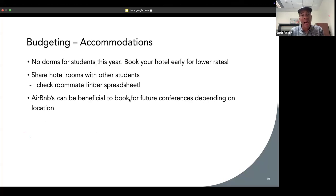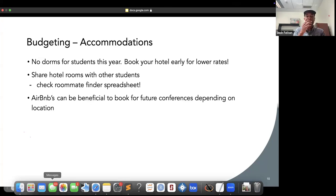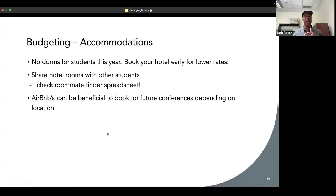And looking at accommodations, so lodging, this year compared to some conferences, like for example in Alaska, there were some student dorms available for lodging, which were usually at a more reduced price than what the hotel might cost. But with it being in Palm Springs and there not being any institutions around there, there's no dorms this year. So just make sure you book your hotel with that student pricing that we have for lower rates.